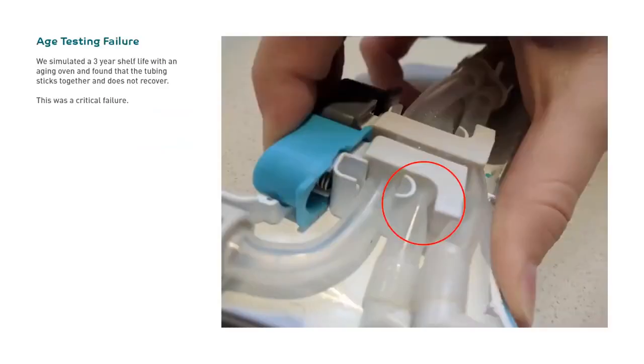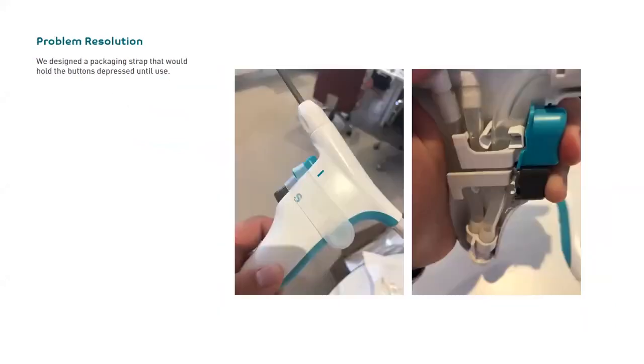Part of our testing process also highlighted another major failure. So we had to age test our products. Single-use medical consumables are perishables, effectively. So after simulating a 3-year shelf life, the tubing stuck together. And this is a critical failure. It didn't recover, it didn't open. Basically, you just couldn't use the device. So we had to rapidly design this strap that would go around the housing and keep the buttons depressed while it was in storage. So that resolved the issue.